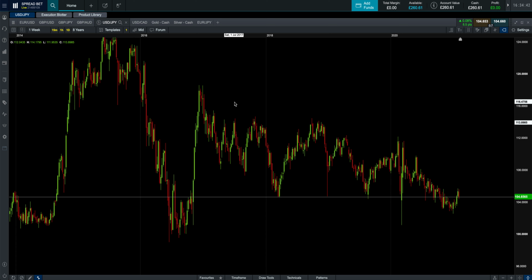I'm looking for something pretty significant, and I don't just mean an insane move, or a massive candle that goes all the way up here. That's just really obvious to everybody. I'm looking for something that's obvious to me as a trader.